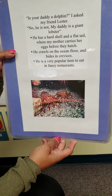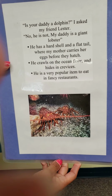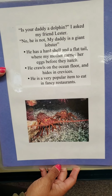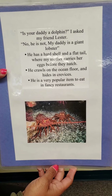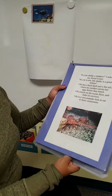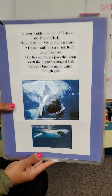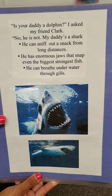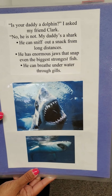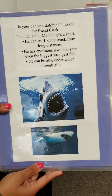No, he is not. My daddy is a giant lobster. He has a hard shell and a flat tail. Where my mother carries her eggs before they hatch, he crawls on the ocean floor and hides in crevices. He is very popular item to eat in fancy restaurants. Is your daddy a dolphin? I asked my friend Clark. No, he is not. My daddy's a shark. He can sniff out a snack from long distances. He has enormous jaws that snap even the biggest, strongest fish. He can breathe underwater through gills.